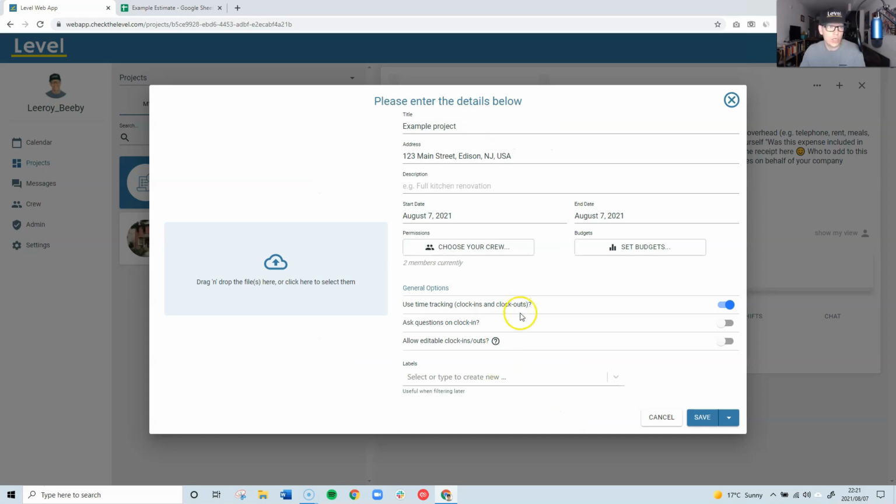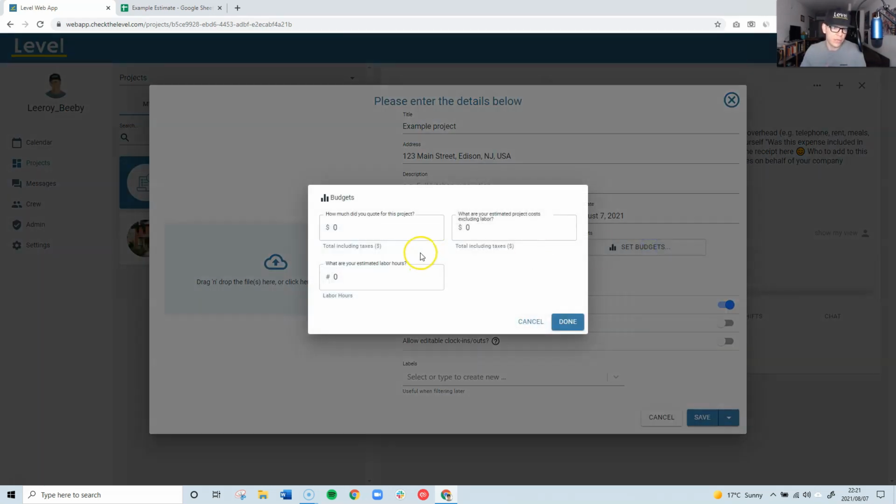The next thing I want to do is set a budget for this job. Level gives you 3 budget inputs. You can input your quote, you can input the estimated project's cost excluding labor, as well as your estimated labor hours. Now, if you are a PFC member and you are using the job costing sheet, that is a great place to find the information you need to input into your budget.